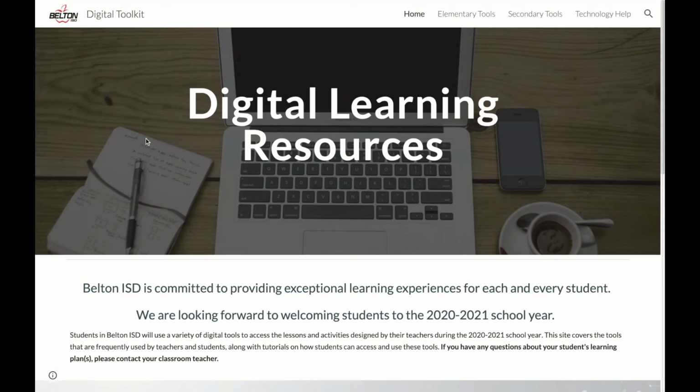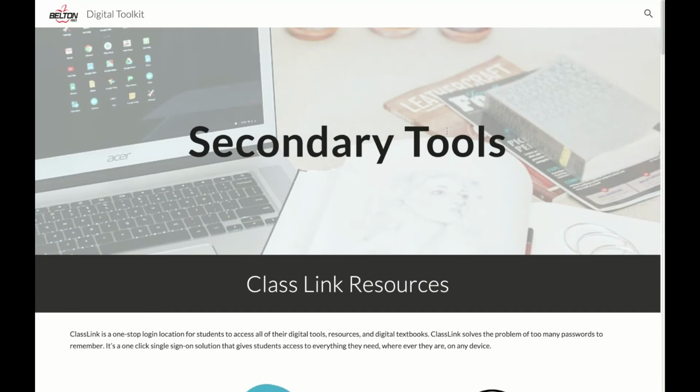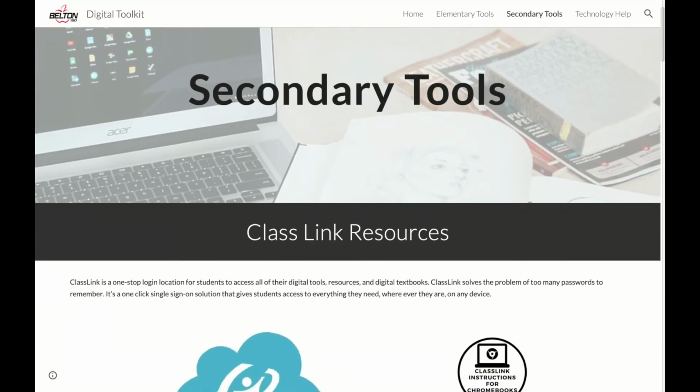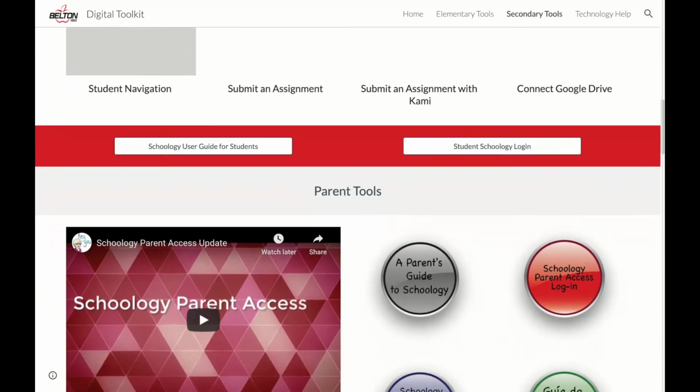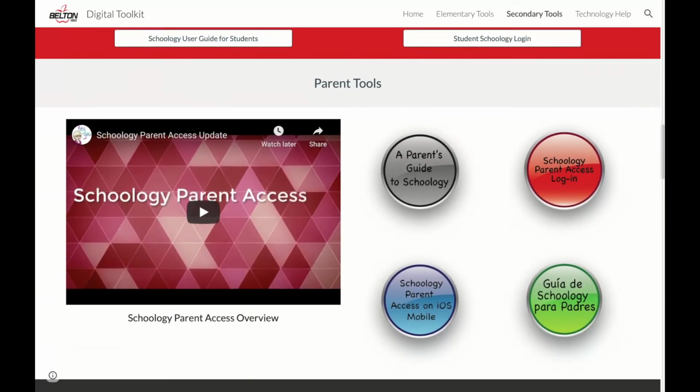So when you come to the site, at the top, there is a button for secondary tools, and that's going to take you to what we are using here in school. So there'll be resources, links, videos, instructions on how to get those to work. If you scroll down a little bit, there's even a section here for parent tools, so how you can access Schoology and your kids' grades in Skyward.